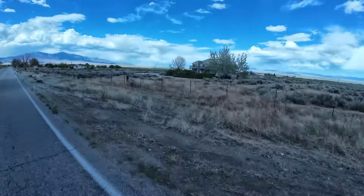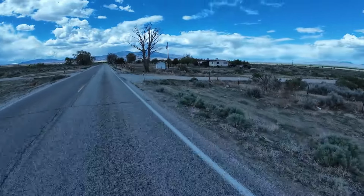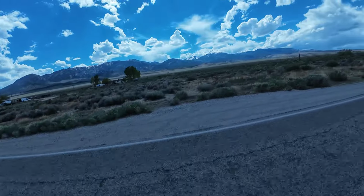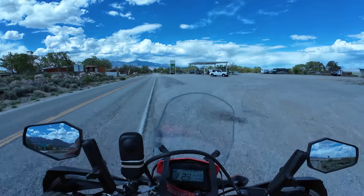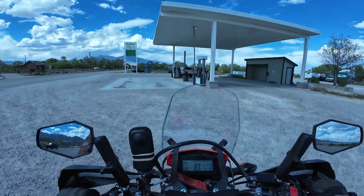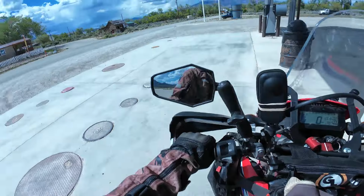Absolutely. Yeah, this is looking a little more upbeat than old Garrison. Look at that. Oh, God. Fantastic. Alright, baby. Looks like it's working too. Sweet. Full tank.